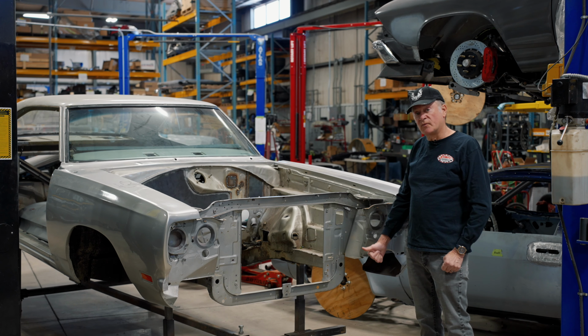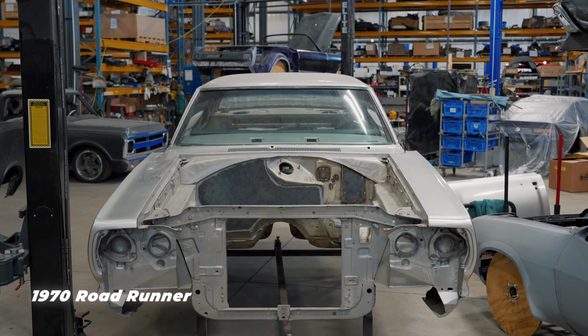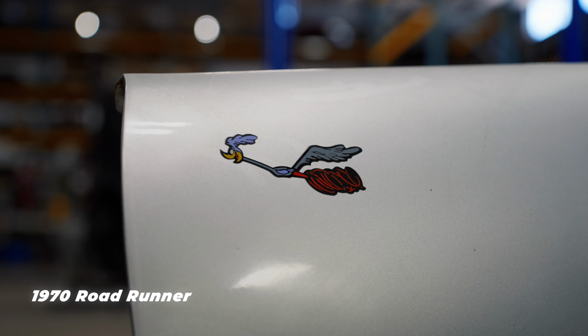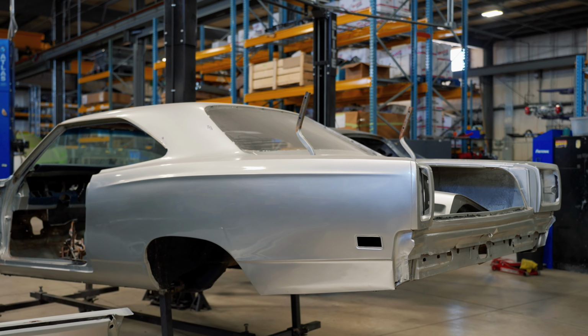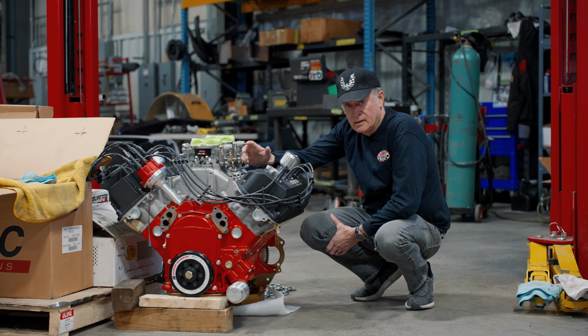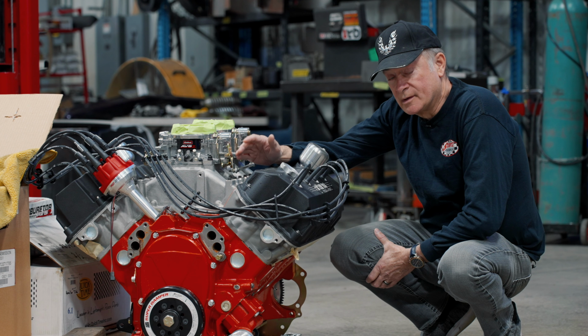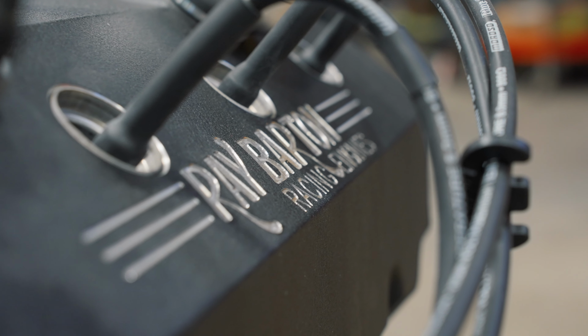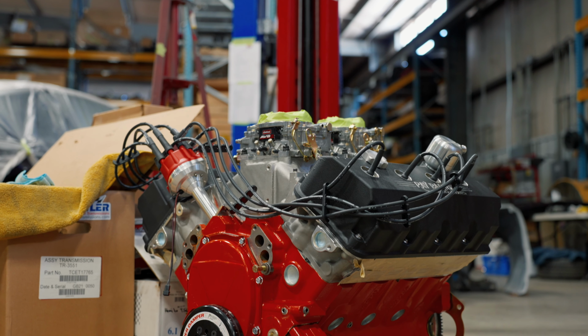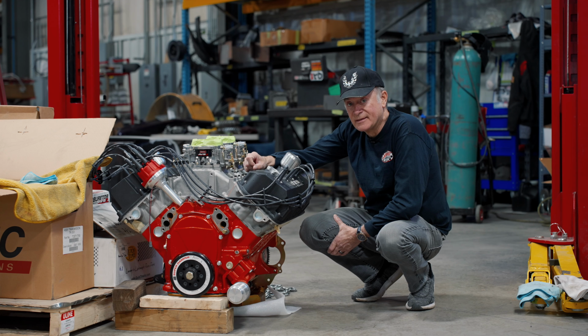We're tidying up the firewall on this 70 Roadrunner. Let me show you the lump of horsepower that's going into this thing. And here it is, the real deal Ray Barton Racing Engines, 500 plus cubic inch Hemi that's going in the 70 Roadrunner. I can't wait to hear this thing fire up.